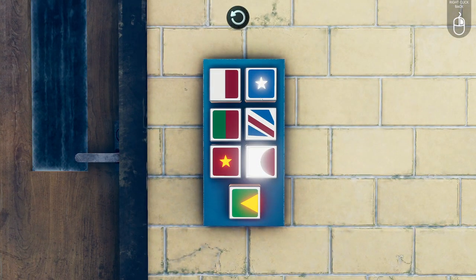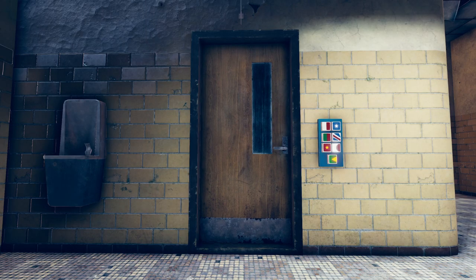Okay, so we had China at first. This was China. Then we had the United States next, which would probably be signified by a star. Then we had Brazil, which was this symbol. Then we had good old Canada, which would probably be this one. Then we had the United Kingdom, which looks like this one. And then this would be Japan.